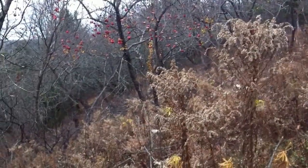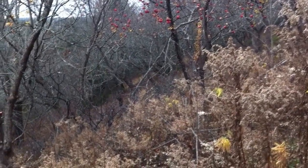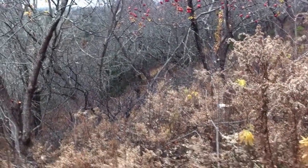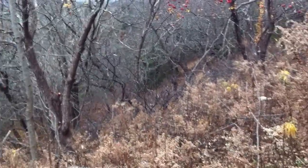Then we can make some trails, and I think I'm going to get one of them fancy rogue hoes where you can make a trail with it by just digging into the ground and kicking it over. It's a pretty efficient little tool.